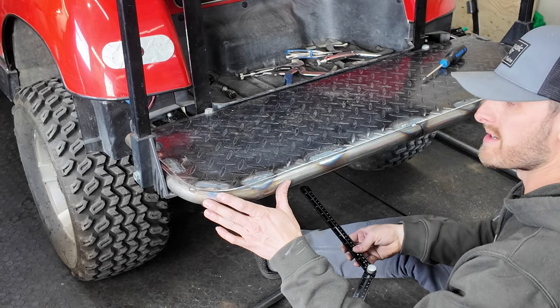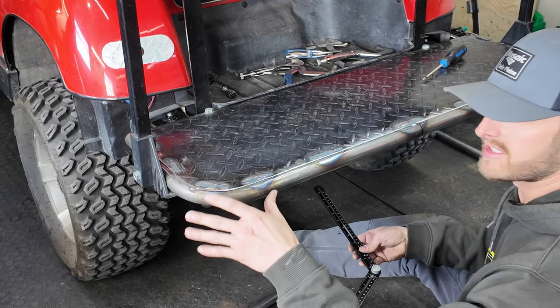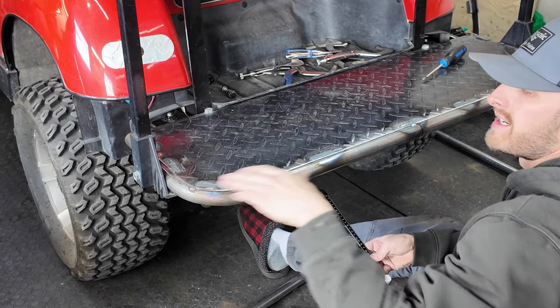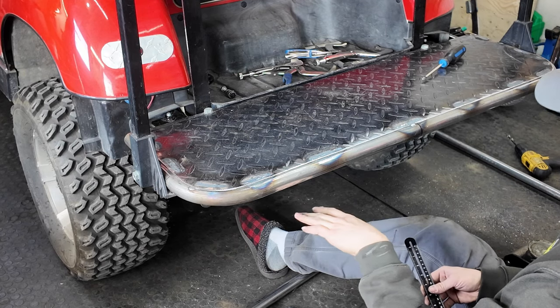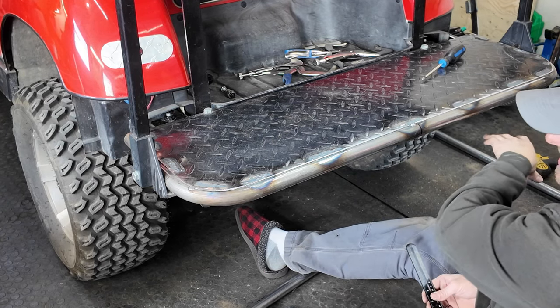Got the step back on here. It's not done, obviously. I need to cap the ends and I need to paint it and everything. But so I need to have two steps. I'm gonna have a step here. There's gonna be a gap in the middle and then a step on this side.